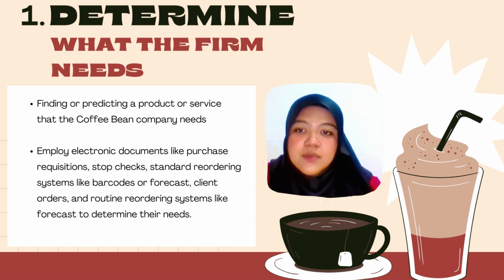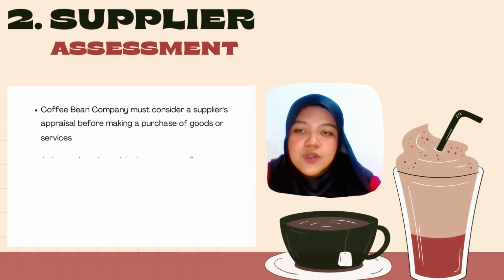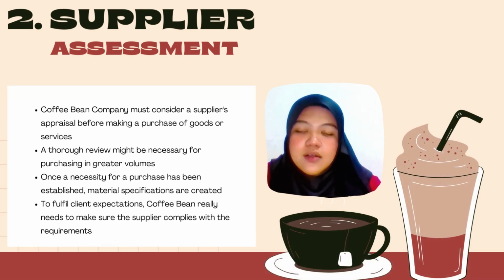To make supply chain management simpler, Coffee Bean Company employs this technique. So moving on to supplier assessment, Coffee Bean Company must consider a supplier's appraisal before making a purchase of goods or services. Analyzing a supplier's potential to provide for the Coffee Bean firm is crucial. A thorough review might be necessary for purchasing in greater volumes. Once a necessity for a purchase has been established, material specifications are created. To fulfill client expectations, Coffee Bean really needs to make sure the supplier complies with the requirements.